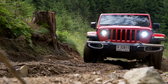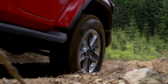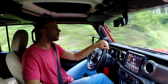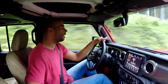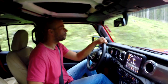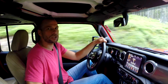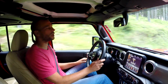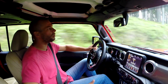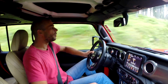Big Dana axles, 4.1 ratios, 2-speed transfer case, locking everything. With all the technology on board, over 70 safety systems, electronics, the car makes it a little bit easy to go adventuring. Maybe that's not a bad thing, but I would prefer to have a stick shift and a little bit more action on the trails. For the Middle East, you can't even get a stick shift. The 6-speed is available in other markets, but the 8-speed automatic is the only one we're going to get.